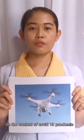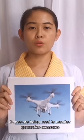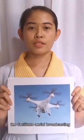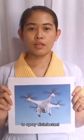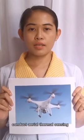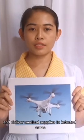In the context of the COVID-19 pandemic, drones are being used to monitor quarantine measures, to facilitate aerial broadcasting, to spray disinfectant, conduct aerial thermal sensing, monitor traffic, and deliver medical supplies in infected areas.